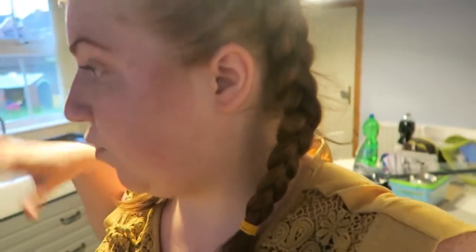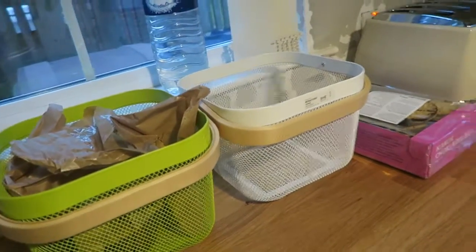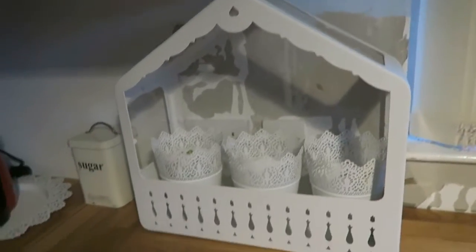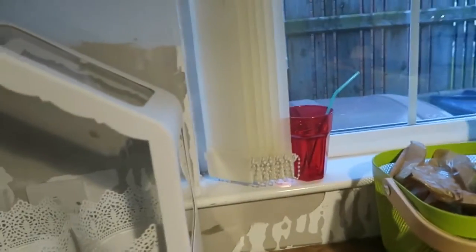So I'll just show you the last few things we have. Those two baskets are going to be for the fruit and veg that don't go in the fridge, and are going to sit on a shelf which will be at the back of the door there. Then I wanted to grow herbs inside to have some all year round that I can use when cooking. So this is a little cute greenhouse. It can actually be fitted to the wall as well, so I don't know what I'm going to do. It's a bit too big to put on the windowsill, so I don't know what I will do.